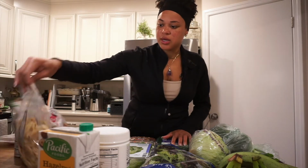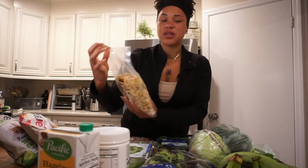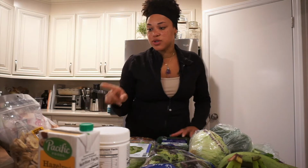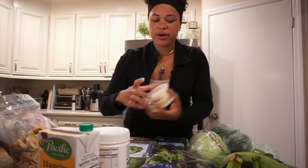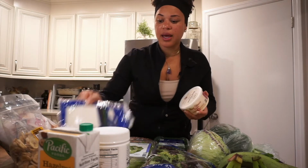Also from Trader Joe's, I got organic banana chips, and these don't have a lot of sugar, which is great. So if you're looking for a low sugar, crunchy little snack, those banana chips are great. I accidentally made the mistake of getting dried baby bananas, and I was eating them, and I turned them around, and I realized they have so much sugar in them that I had to eat those up really quick. I didn't throw them away, but I just ate them really quick because I don't like to have a lot of sugar.